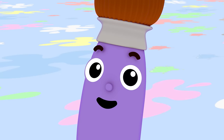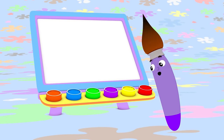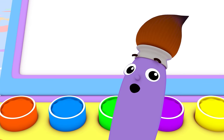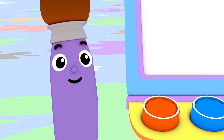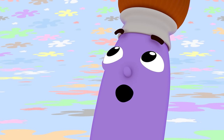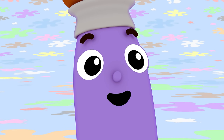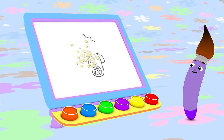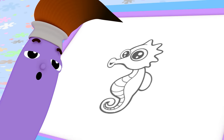A favorite? I don't have just one favorite color. I love them all. I choose colors by what I feel like painting that day. What do you want to paint today? Today, I feel like painting a seahorse. What color should I use to paint a seahorse?